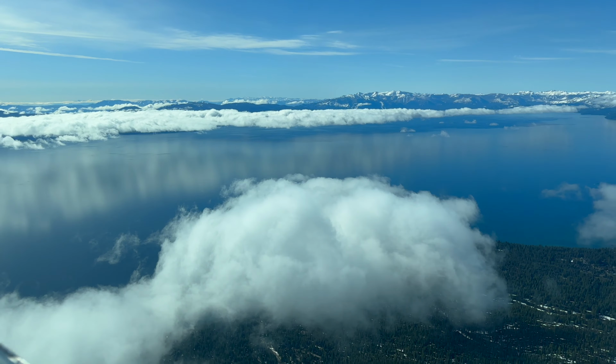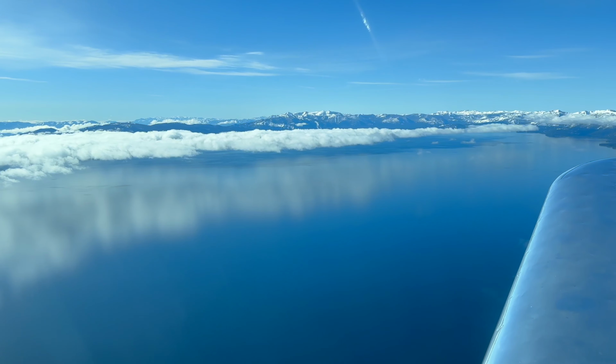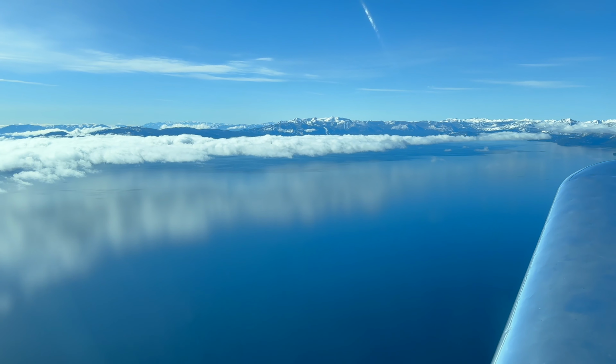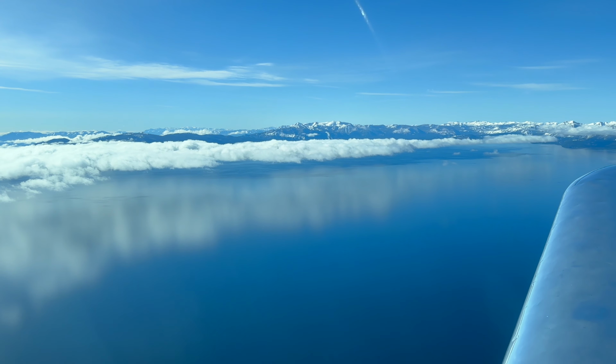Looking back over the wing towards Donner Lake, as you can see, a lot of moisture around today, and it's definitely using a lot of carb heat. You can clearly see why they call Lake Tahoe Big Blue. 20 miles long and 10 miles wide and nearly 1,600 feet deep.